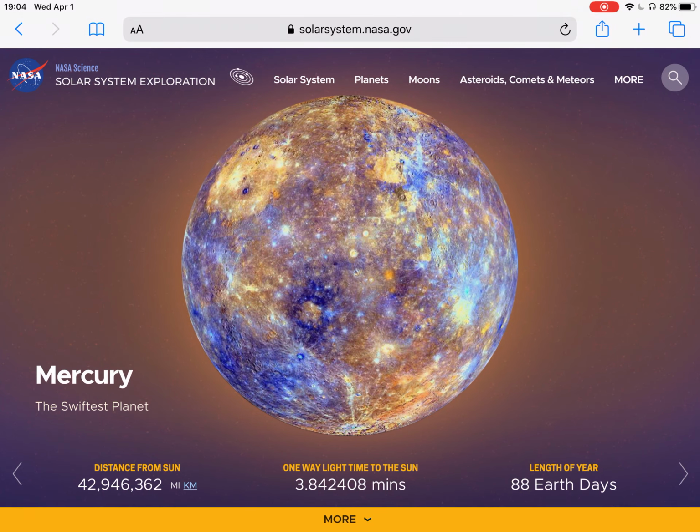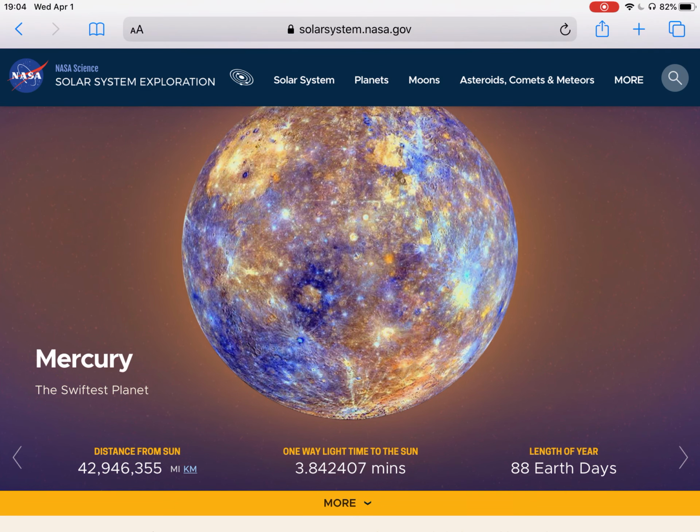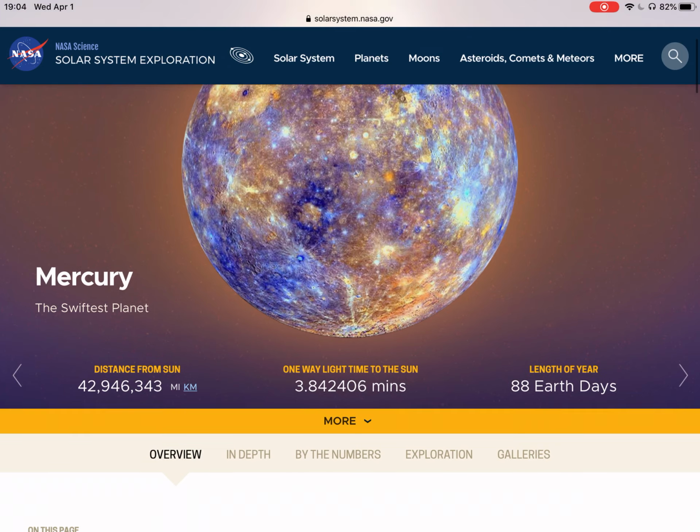Now, this is a false color image of Mercury that was provided by the Messenger probe. We've only visited Mercury as far as probes go a couple of times. So this is false color to show elevation, I believe.